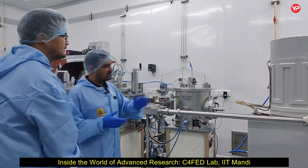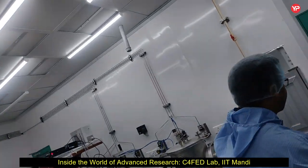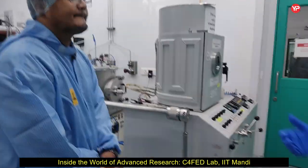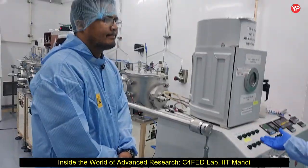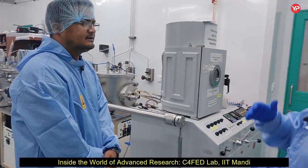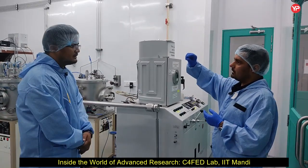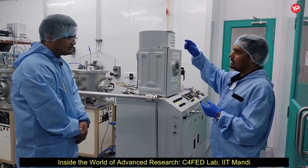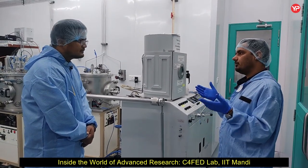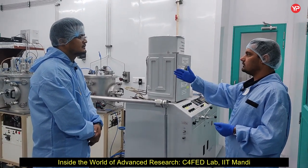And this is a thermal evaporator. Some metals having a low melting point we can use with thermal evaporation. So this is used for metal deposition. Are you using this for conditioning of the metal? No, in any process we have to deposit a very thin metal, like 20 nanometer to 100 nanometer. It depends upon the fabrication flow. So this is another tool, an alternative to sputtering.